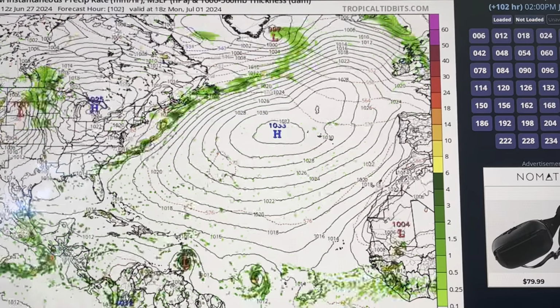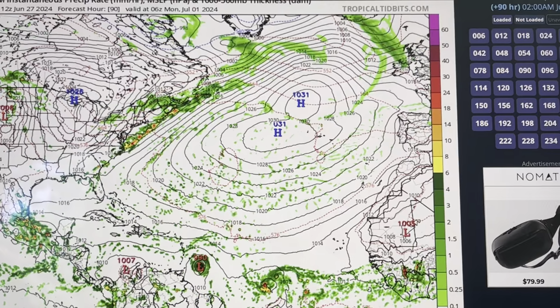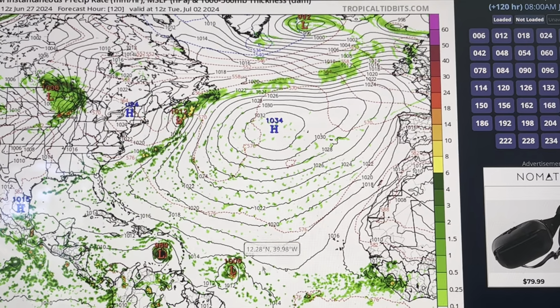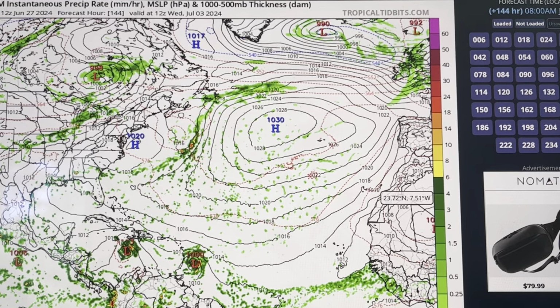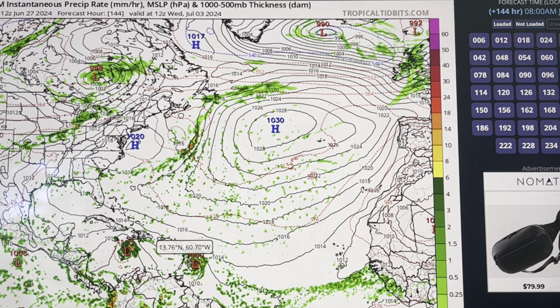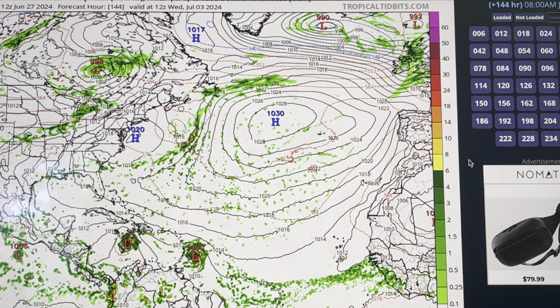Now, the Canadian model is also, yet again, a lot more bullish, just like the GFS, with another tropical system forming behind 95L way out towards next week. That maybe, we'll see, maybe the National Hurricane Center will mark as an area of interest as we get towards later this weekend into the beginning of next week.